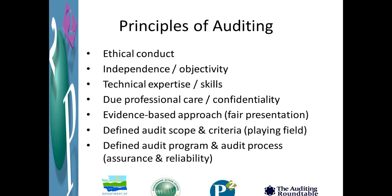So some of the general principles of auditing, pretty common. We'll go through a couple of these with a few other slides, but you can see the list yourself down toward the middle, the bottom. You're looking for the audit to be an evidence-based approach, that is a fair presentation, fair representation of what you find. You're looking to define the audit scope and criteria, that is you have to define the playing field that the audit is supposed to encompass so it has some meaning and validity. And you need to define the audit program and the audit process itself so that you have some assurance and reliability and consistency throughout. All right, next.